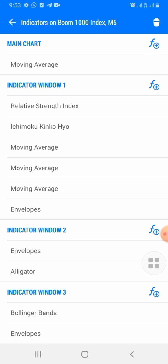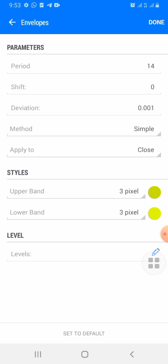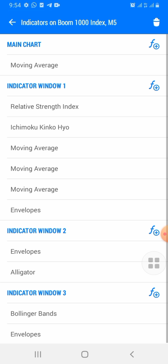Now the last thing there, I have to have envelope. The envelope period is 14, shift is 0, deviation is 0.001. Method is simple. Apply to close, and the upper band and lower band, I choose the same color of yellow, 3 pixels each. You can choose any color that suits you. Okay, now after that, you are good to go. This tool here is not part of the indicator.